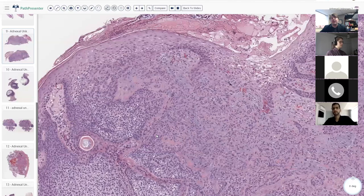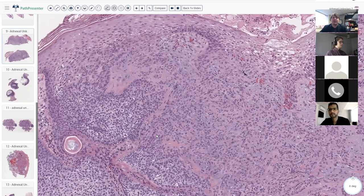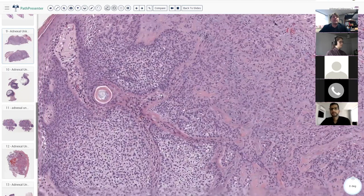So if they're concerned that it may not be representative, or if the lesion persists or grows back, then they may need to remove it to make sure that there's not something more aggressive underneath. So that's kind of how I'll handle this case if I see some areas like this. So learning to recognize that background trichilemmoma is a useful clue that can help you out in difficult cases, okay?